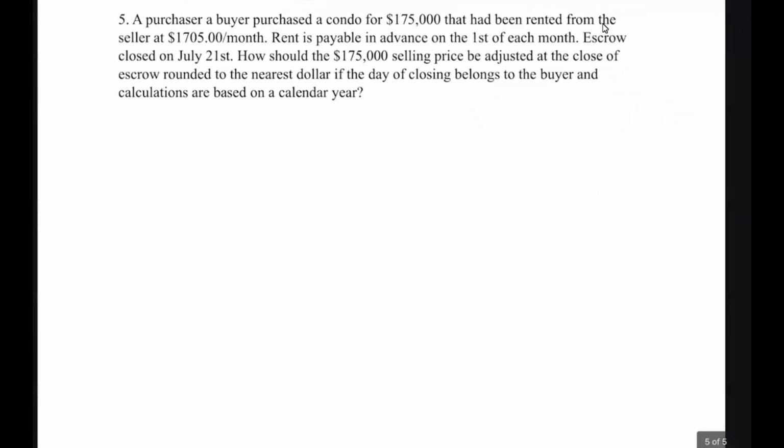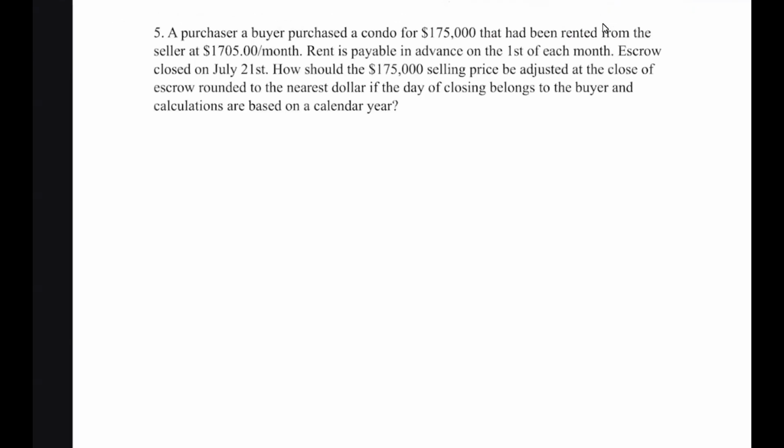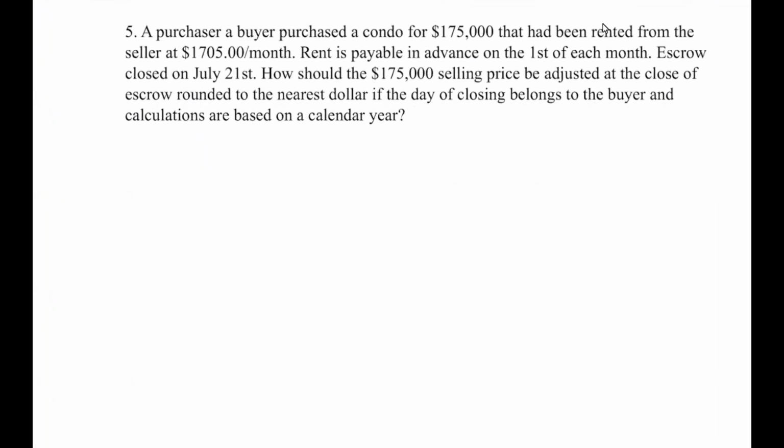So, a purchaser purchased a condo for $175,000 that had been rented from the seller at $1,705 a month. Rent is payable in advance on the first of each month. Escrow closed on July 21st. How should the $775,000 selling price be adjusted at the close of escrow, rounded to the nearest dollar, if the day of closing belongs to the buyer and calculations are based on a calendar year?